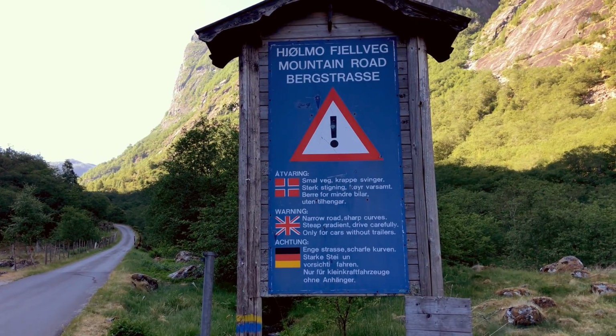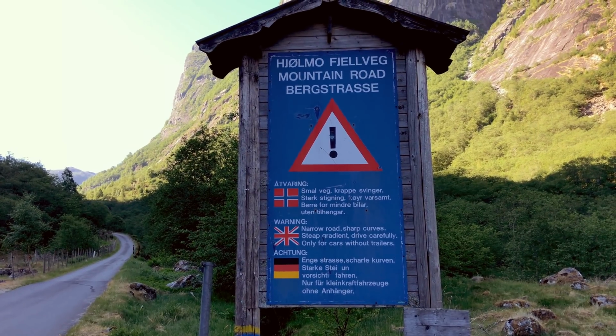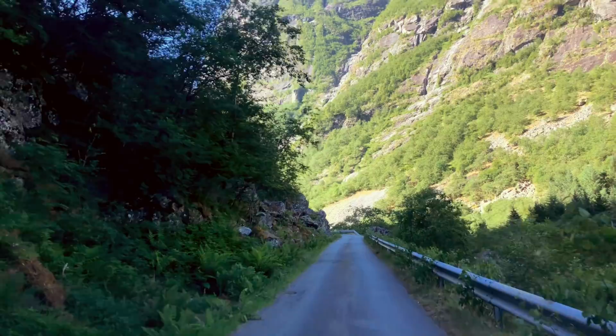Narrow road, sharp curves, steep gradient, drive carefully, only for cars without trailers. That's right up our alley. And a good chauffeur.